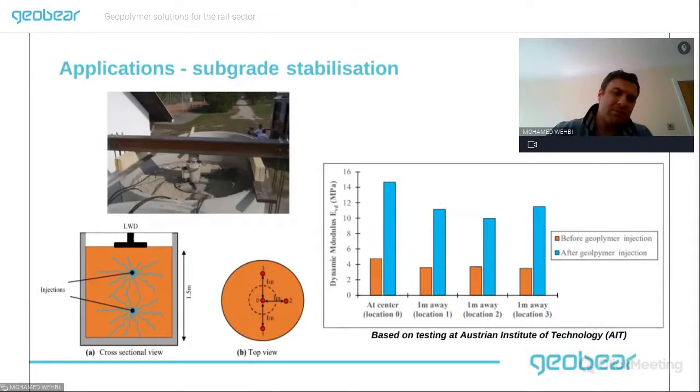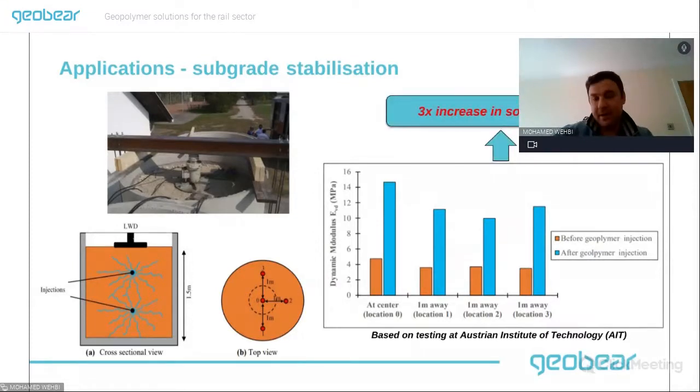We've done some testing in Austria to understand how much we can get. We had a testing pit which we filled up with very soft clay soil, and we measured the stiffness of that soil before and after the injections. Before the injections, the soil modulus was around 4 MPa, which is really low, a really soft material, which could occur on the railways. I've seen cases where this is not uncommon. And following the injections, we managed to increase the soil modulus to almost 12 or 13 MPa. So that's almost a 3 times increase in the soil modulus. And obviously, as a result, you'll also get an increase in the shear strength and bearing capacity of the soil.